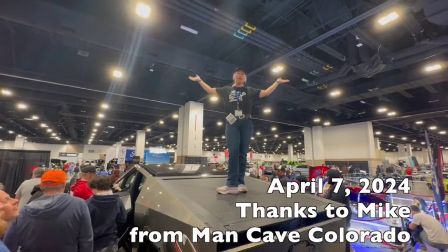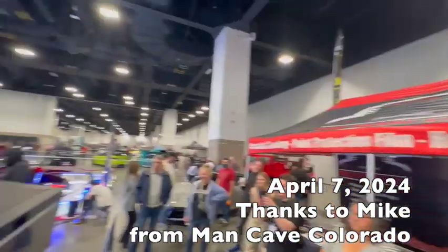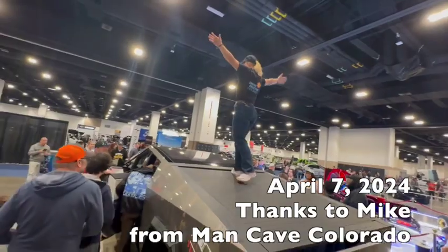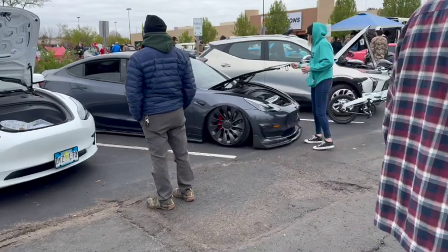I am at the Denver, Colorado Auto Show. Tesla Cybertruck. Hey, everybody. Drive electric. And now back to your regularly scheduled program.